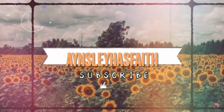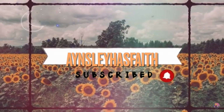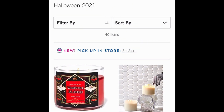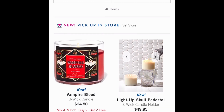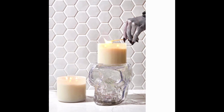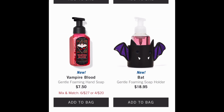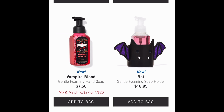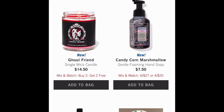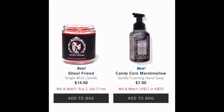So I noticed today that the Bath and Body Works Halloween items are showing up online, so I wanted to share that with you. If you go to their website and type Halloween in the search section, all their Halloween items will show up. I did notice there are some items missing that haven't been added yet, but I guess they're adding them a little at a time.